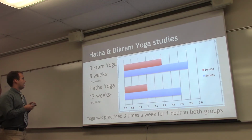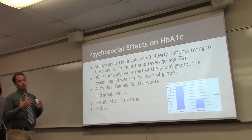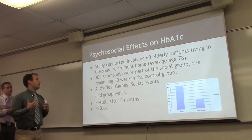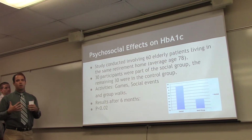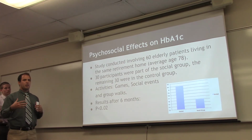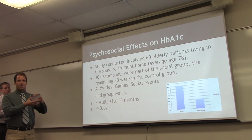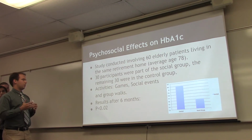Okay, and then this next one was the psychological or psychosocial effects on hemoglobin A1c, another study that we read. It was conducted involving 60 elderly patients living in the same retirement home. The reason why we did this one is we're interested in seeing if, because yoga creates that environment of tranquility, that was an effect at all as to why the hemoglobin was able to drop.